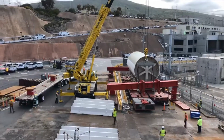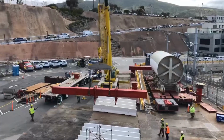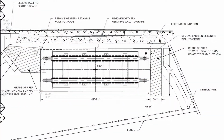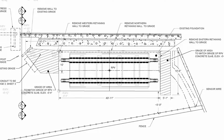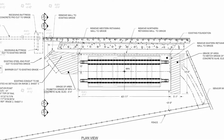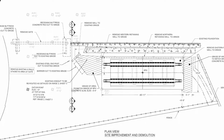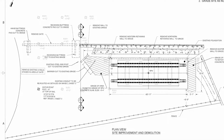Given the RPV cask size, a multitude of rigging challenges were overcome during the relocation process. Several items had been constructed around the staging area. The spent fuel storage area was to the south of the RPV cask. To the north and east, concrete barrier walls had been constructed with a 5-foot increase in elevation on the other side of the walls. To the west was a concrete wall that served as a barrier to a spillway. Any open areas were lined with concrete barriers.